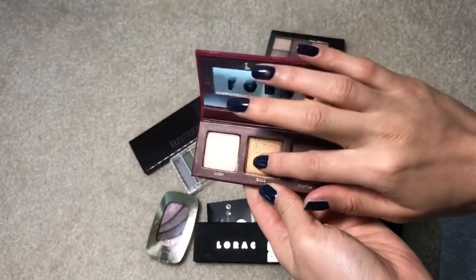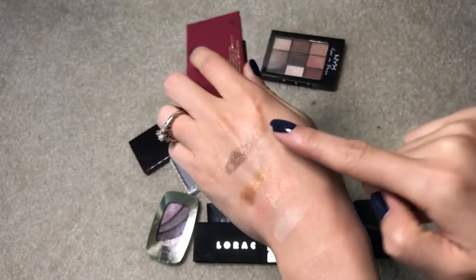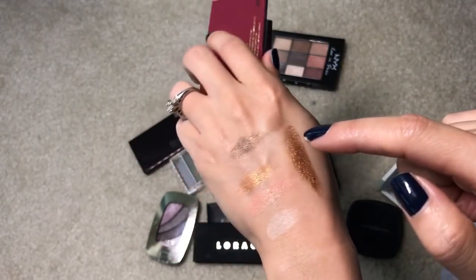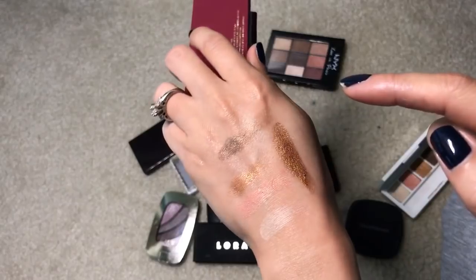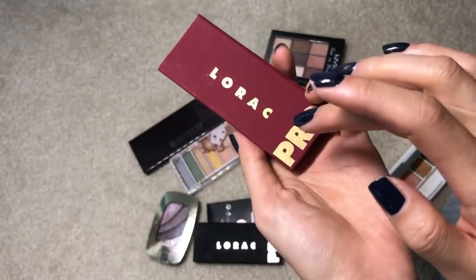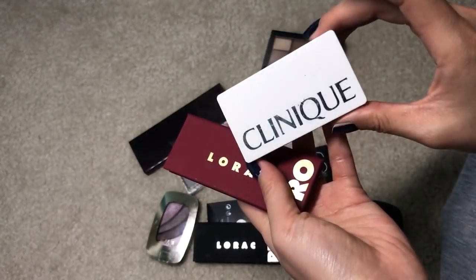So right here, here's a gold from Lorac. I really like this little trio. Let's see this gold. Ooh, that gold works so much better than that, and they're a similar color actually, but the reflection makes them a little different, but you can see them. Yeah, I think I would keep this gold and just get rid of this little quad here.